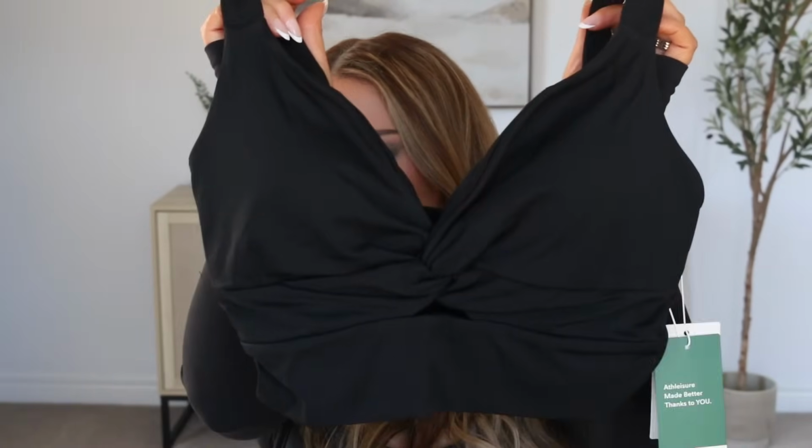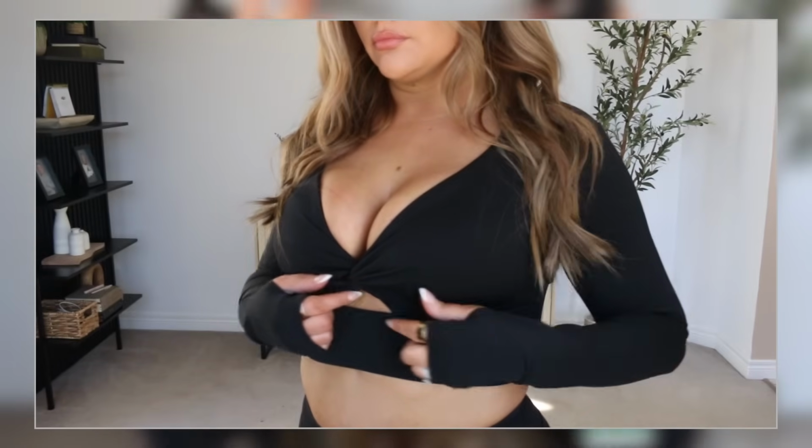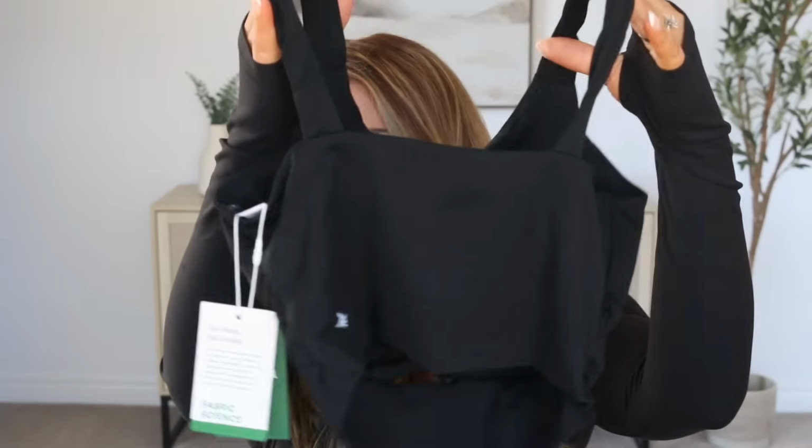And then they had this style of bra, but they did it in larger cup sizes. So I quickly snagged one because I wanted a sports bra that didn't have spillage for me. So this looked right up my alley. It's super cute. It has that twist detail on the front, but it has enough coverage on the cup area, which was something that I was personally looking for. The back is nice and thick.